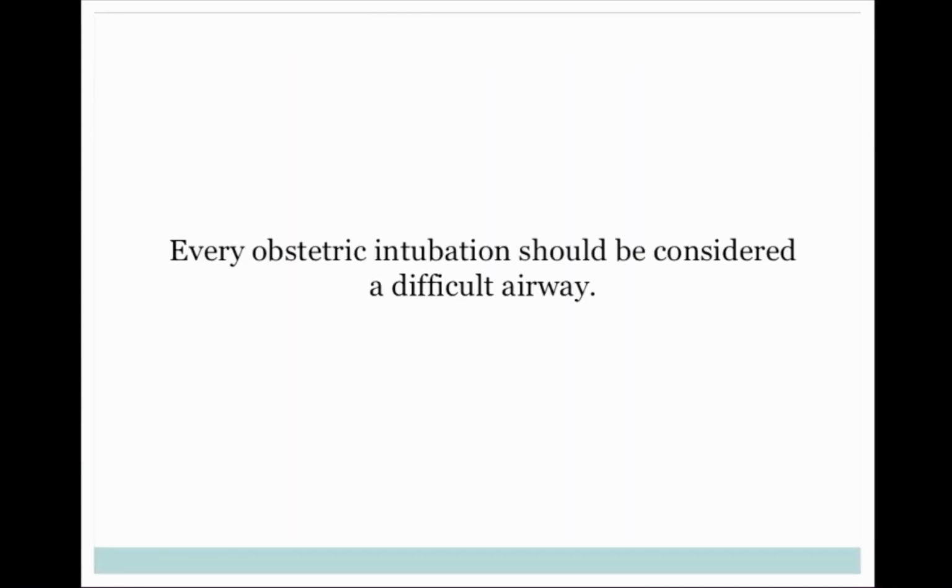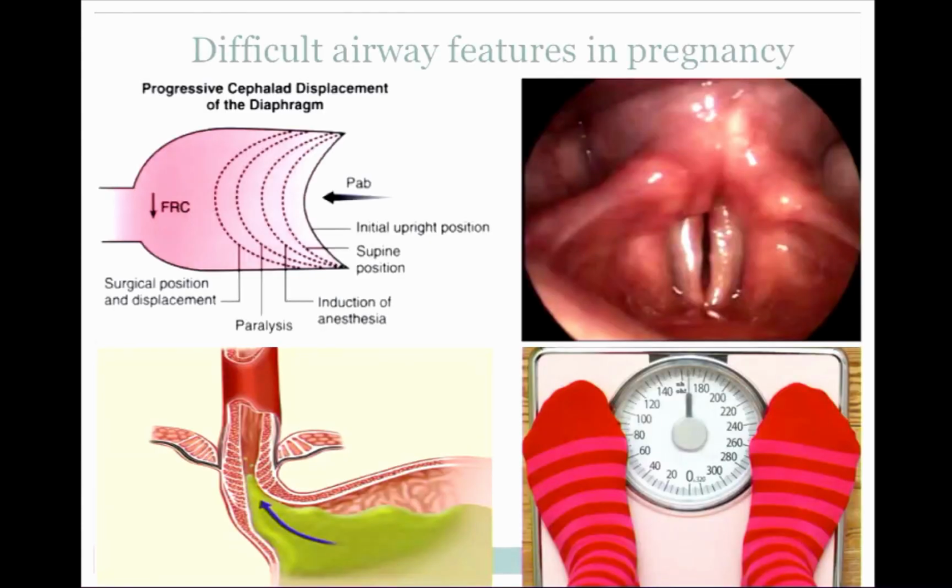So I think we can all agree that our pregnant patient is decompensating and she's using accessory muscles, she's not saturating very well in the non-rebreather, and most likely will require intubation. And so how should you change your approach to airway management? Well, the first thing is that every pregnant woman should be considered to have a difficult airway. And we already touched on two main reasons for that. They're gonna desat quickly, and the CO2 is going to rise quickly.